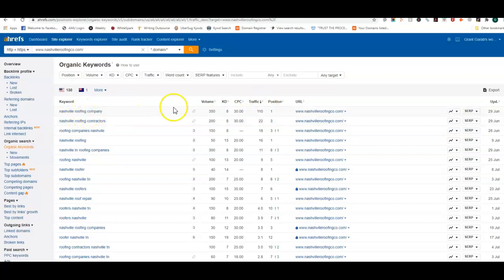So, Nashville Roofing Company, there's 350 people searching for it. They're getting 110 people to come over. Granted, it is their name, but being that you can't brand this, we can target that keyword as well, so no big deal. They're in the number 1 position, getting 110 people per month to visit their website just from this keyword.